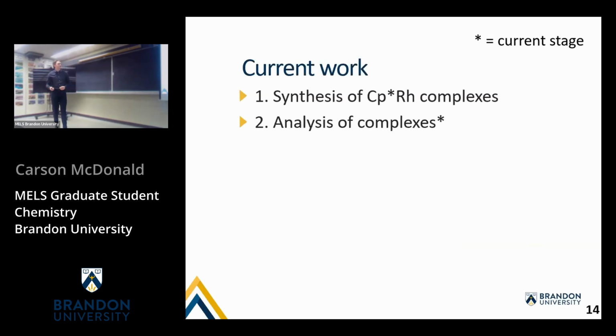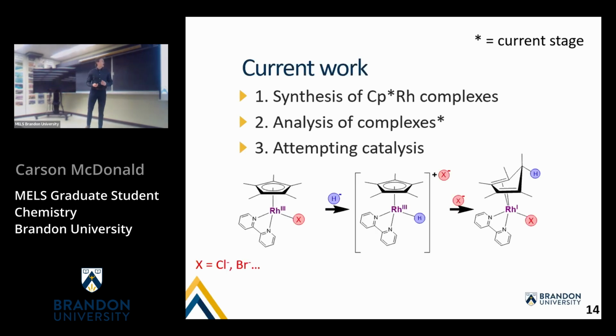Next stage we're currently on is analysis of complexes. We primarily use proton NMR down on the second floor for our first analysis of things that we made. We've also been very grateful to receive a new liquid chromatography mass spectrometer from the Chen lab on this floor, for some LCMS analysis. Once we have analyzed our complexes, we're going to attempt catalysis with them.